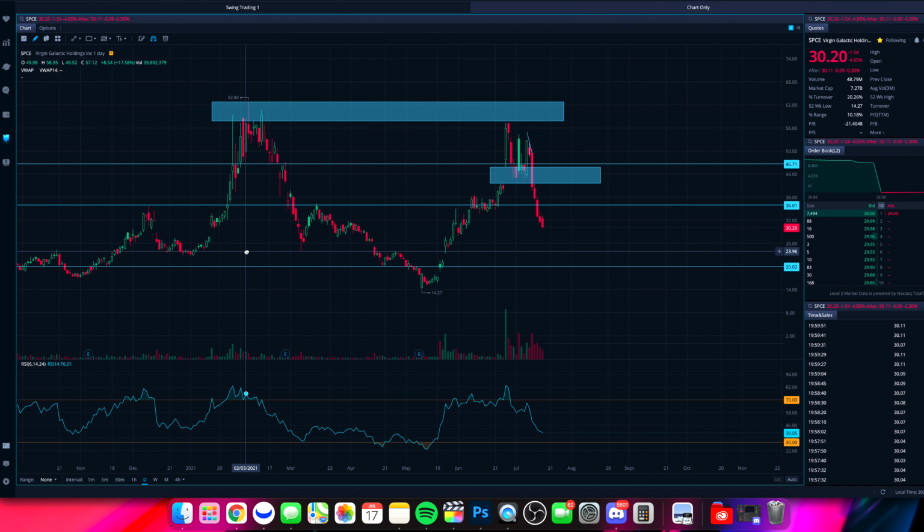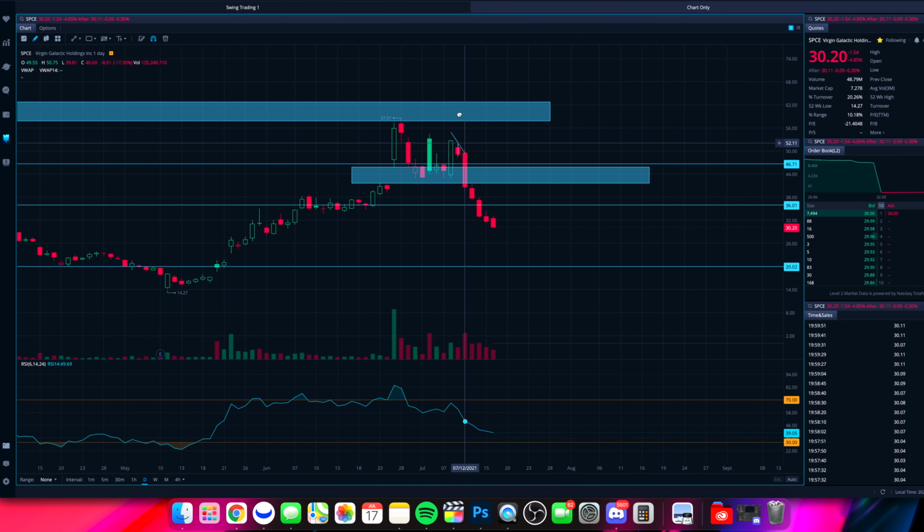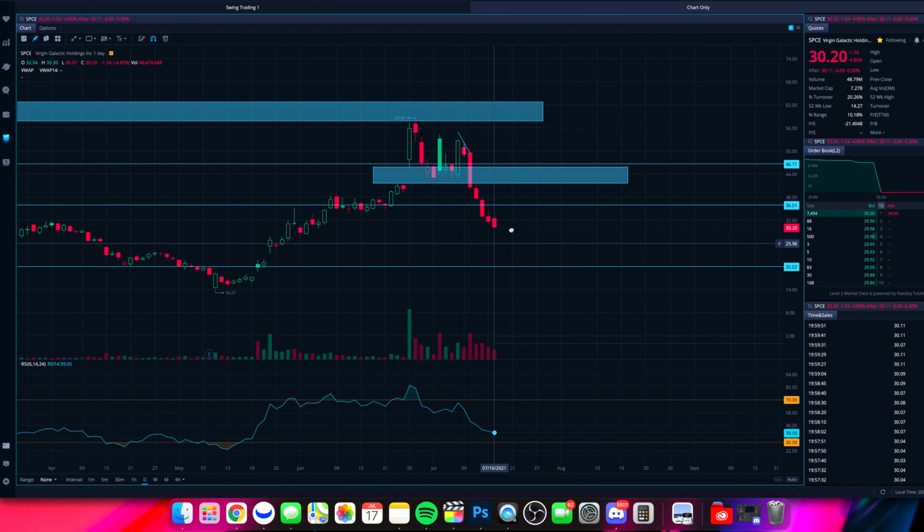If we start to see that SPCE starts to hold up around 30 bucks, that will be obviously something we're watching next week. But until then, this looks quite volatile and we are still in a downtrend. We are still putting in lower lows, lower highs every single day this past week. Until that ends, that's what you have to be watching for.